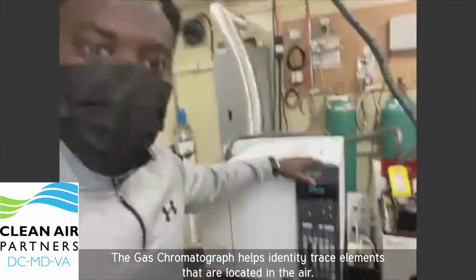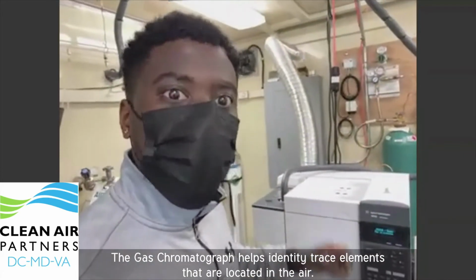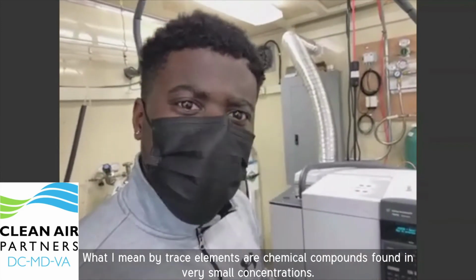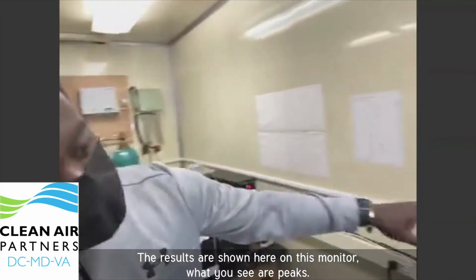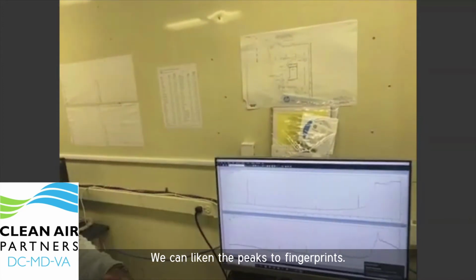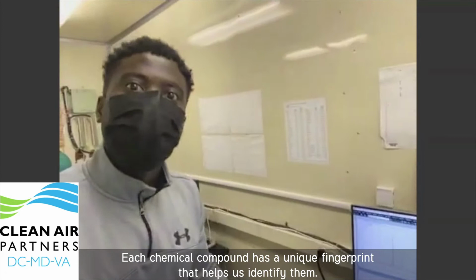We have the gas chromatograph. The gas chromatograph helps us detect trace elements located in the air. And what I mean by trace elements is chemical compounds found in very small concentrations. So we use this to help determine air pollutants. These results can then be displayed on this monitor right here by peaks. We can liken peaks to fingerprints. Each chemical compound has a unique fingerprint that helps us identify it.